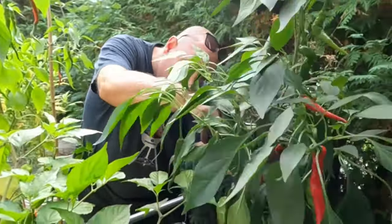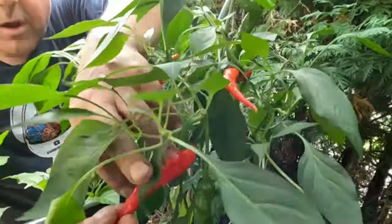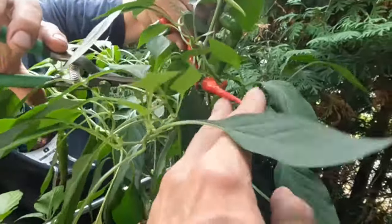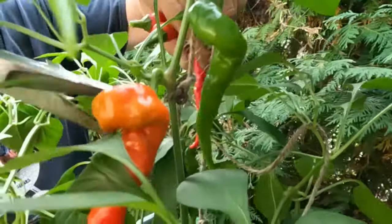There's a couple big ones on this side. Are they nice and red? Are they good green on the top? No, they're nice and red all the way through. Okay, good. How's that one? No green on it? Like you see at the stem? A little bit of the... No, that's good. Yeah, that's good.